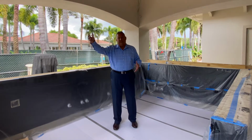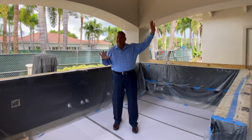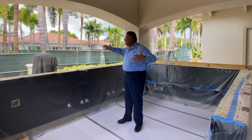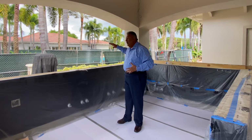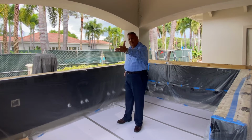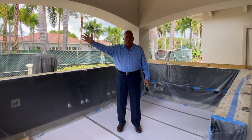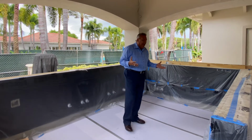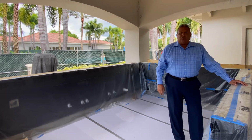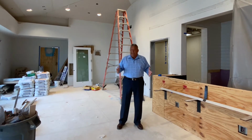Just south of where we just were is where the outside bar is. This is where there'll be TVs, a beautiful bar, giving you incredibly expansive views of that exceptional pool area that we have, being able to see the water feature that we just spoke about, of course the Bay House just to the north, and this is where you'll be able to gather with your fellow residents and enjoy that tropical cocktail.